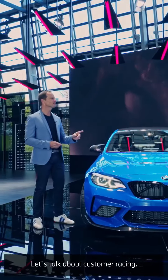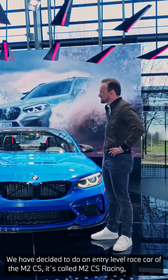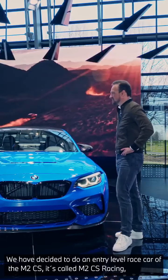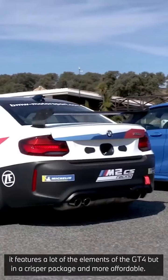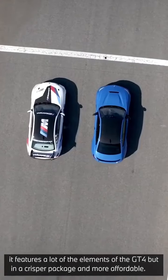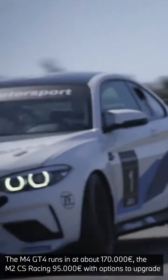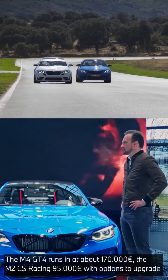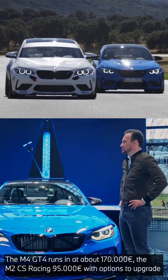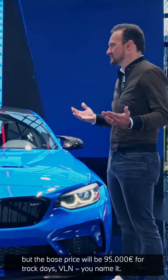Well, let's talk about Kundensport and customer racing. We have decided to do an entry-level race car of the M2 CS. It's called M2 CS Racing. It features a lot of the elements of the GT4, but in a crisper package and more affordable. The M4 GT4 runs in at about €170,000. The M2 CS Racing, 95, with options to upgrade, but the base price will be 95,000 for track days, VLN, you name it.